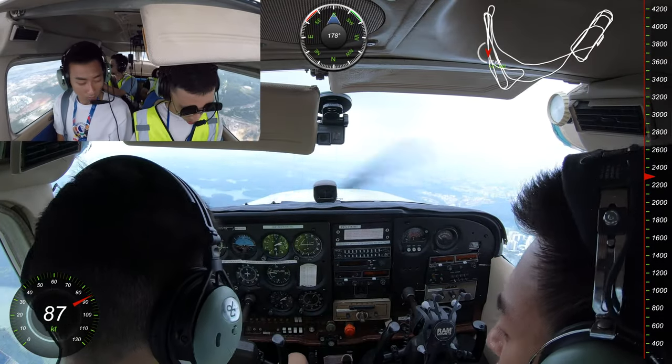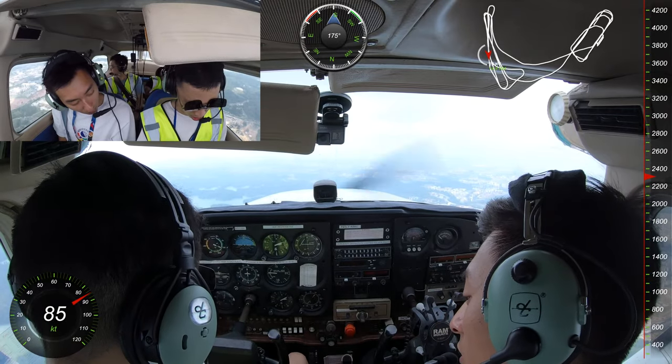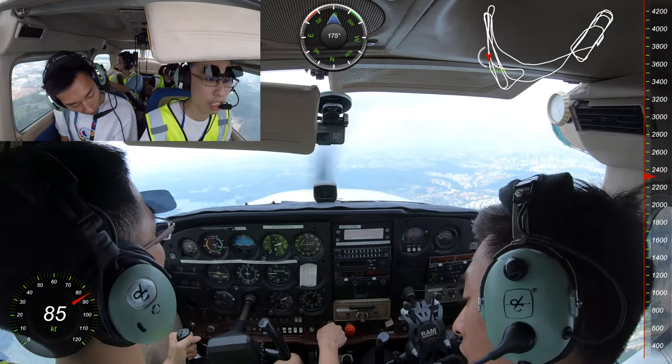Anyway, I just tell you, later the plan is, I do three landings. I'll start off with the PFL to a stop and go. The next one flapless touch and go. And low level, then full stop. Three.